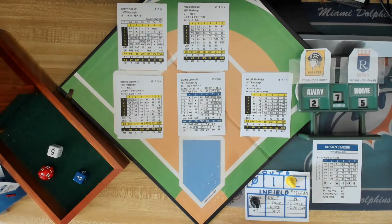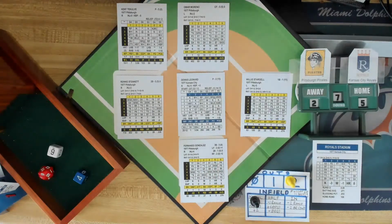And coming on to bat will be Fernando Gonzalez. And taking over at shortstop will be Mario Mendoza. He will now play shortstop for the Pirates. And I marked it on my list. A little better range, but not great fielding percentage. But Mario Mendoza will now play shortstop. Fernando Gonzalez will go up against Leonard.